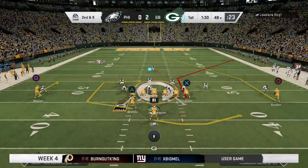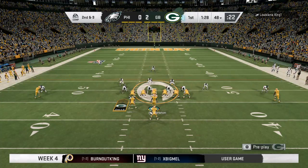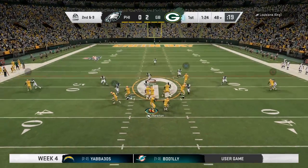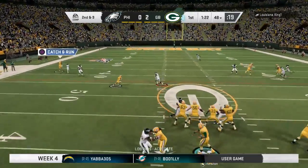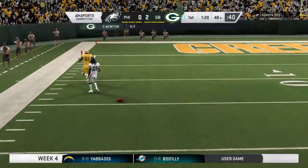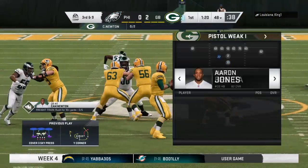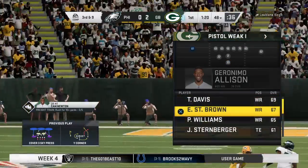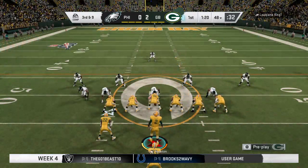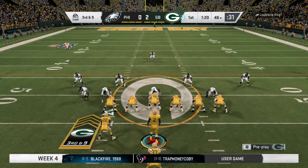Brings up 2nd and 1. Everyone got 4 down. On 2nd and 9, Newton. And it's knocked away and incomplete. Geronimo Allison, the intended target. 3rd down here. That was a long pass attempt downfield, and the ball was popped up in the air.